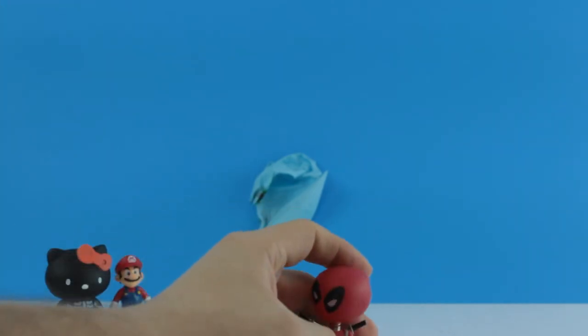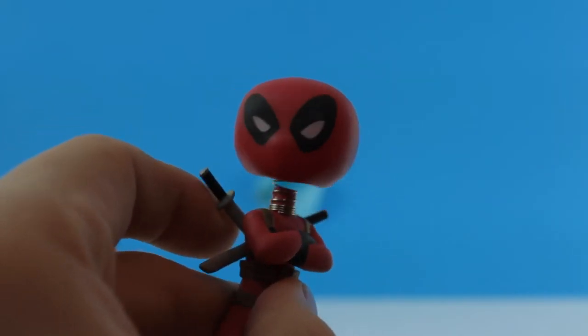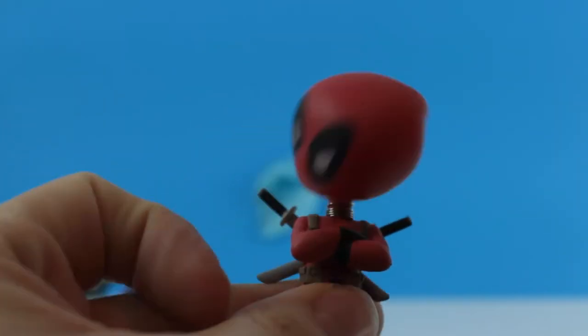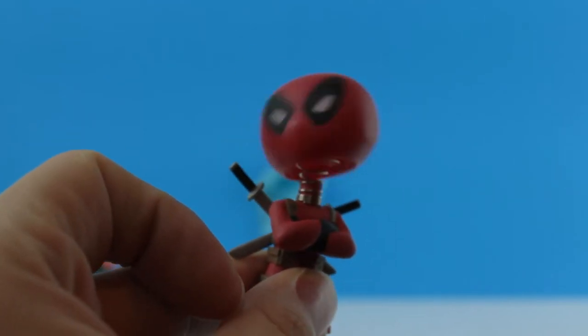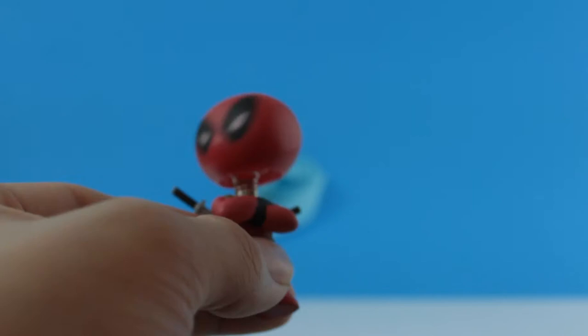And we got a Deadpool bobblehead. Look at that awesomeness. Yeah, I'm Deadpool. I break the fourth wall. Yeah, what's up, guys? I'm cool. Woo! Yep, we're gonna put him right here.